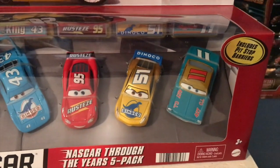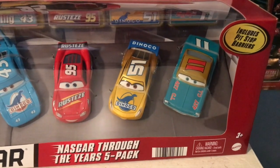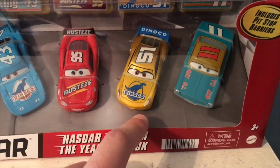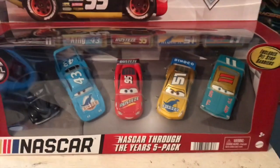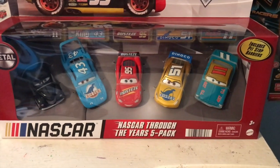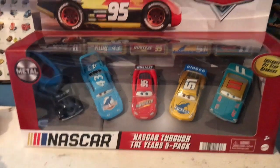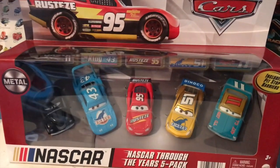Or heck, if you want to keep the concept of having an exclusive car in the pack, just release this Cruz as a single instead and make one of the next gens exclusive to this 5-pack. I think it really would have made this pack cooler and have given this name more of a meaning. But hey, I'm not Mattel. I didn't make these choices.